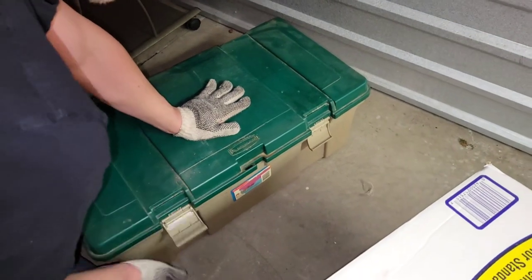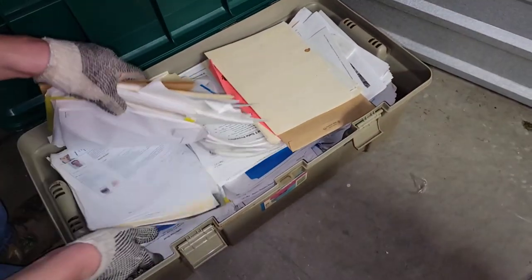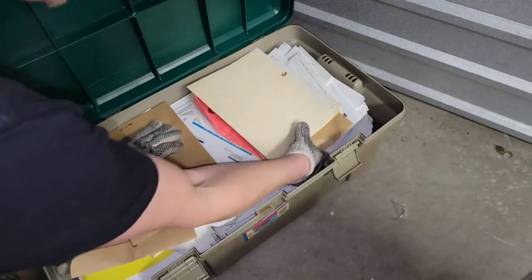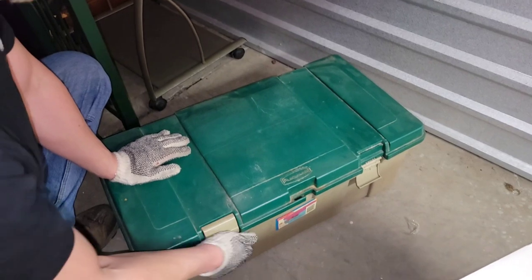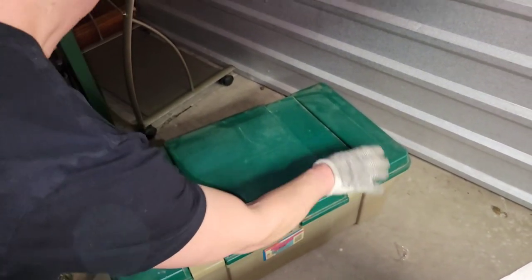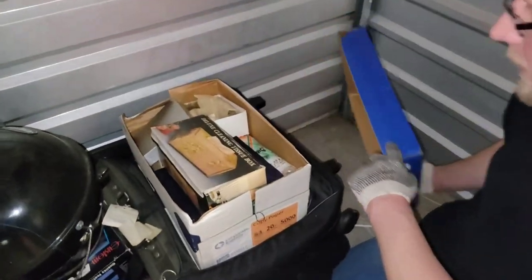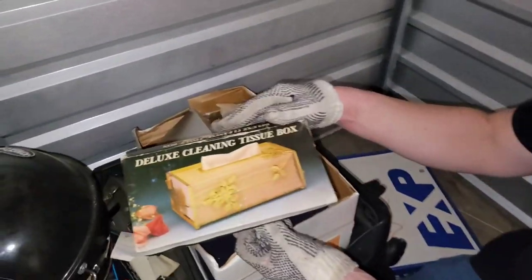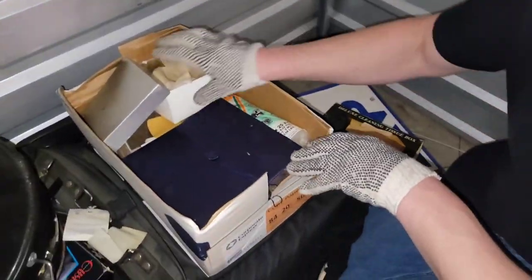All right, tote number two. Paperwork. Definitely found a lot of paperwork. For a motorcycle gang, they kept a lot of paperwork. Right, Shane? Open it right now. Oh, what's this? Deluxe. Brand new. Ooh, this might be a good one. This might be a good one right here.